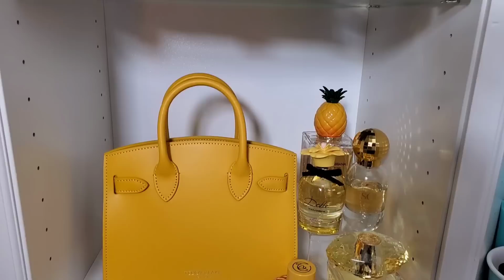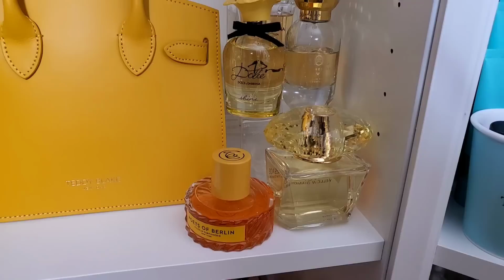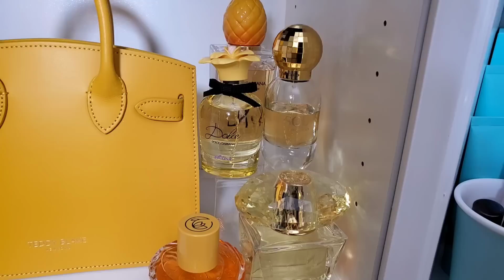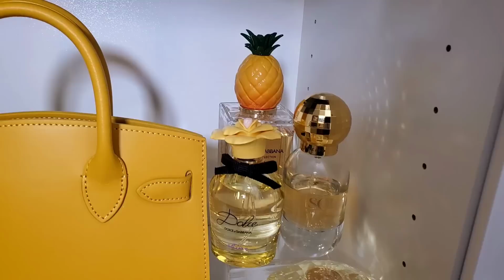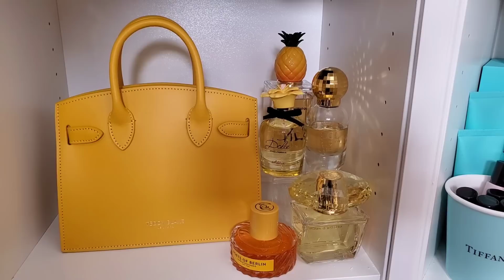And underneath that, we have our yellow section. So we have Wilhelm Perfumery Poets of Berlin. We have my Versace Yellow Diamond. We have Dolce & Gabbana Dolce Shine. Next to that, we have Sol de Janeiro Sol Cheirosa 62. And then we have the happiest fragrance in my collection, Dolce Pineapple. This yellow section literally makes me happy, and all the fragrances in this section make me happy because they're very bright and uplifting and happy smelling, and I love it.